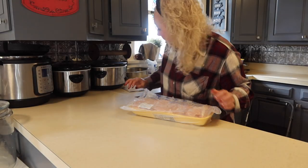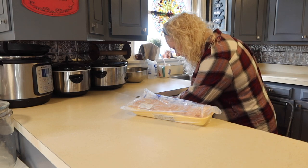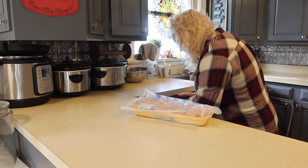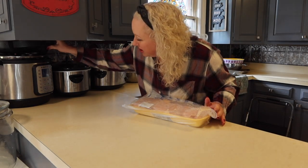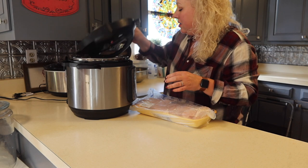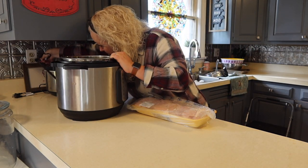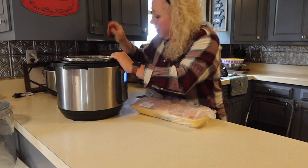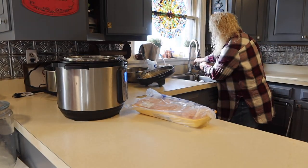Now I'm gonna get my chicken. I'm going in the Instant Pot. To get those things in my junk drawer. I almost said my drunk drawer. Why not? Get over here, Instant Pot. Okay. And then we always put a cup of water in the Instant Pot to build up pressure.